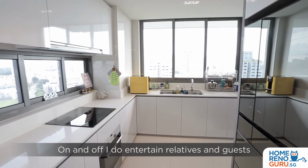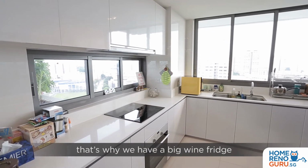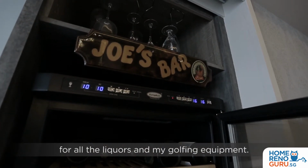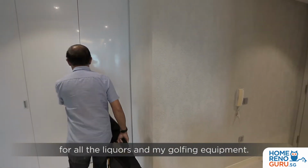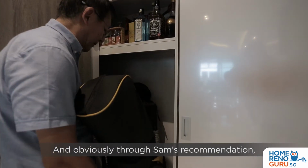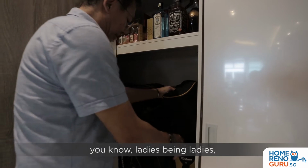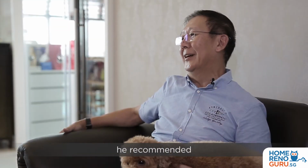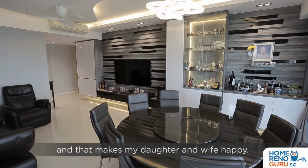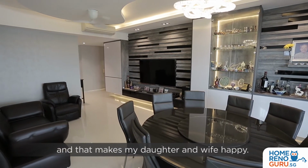On and off, I do entertain relatives and guests, and that's why we have a big wine fridge, and also a big storage place for all the liquors and my golfing equipment. And through Sam's recommendation, ladies being ladies, they have plenty of shoes, and he recommended an improvement to the shoe cabinet, and that makes my daughter and wife happy.